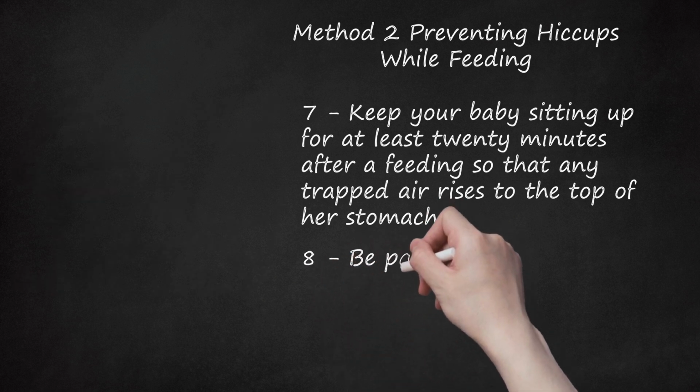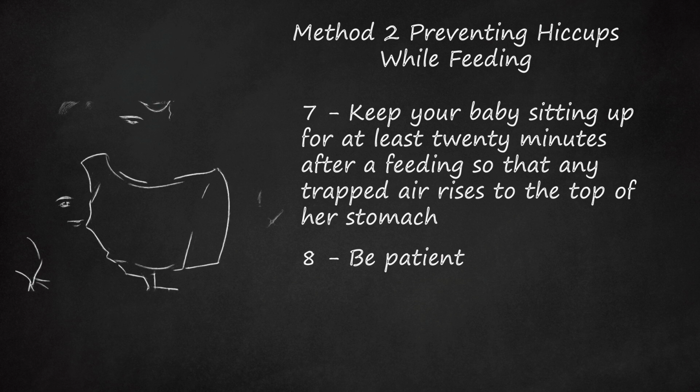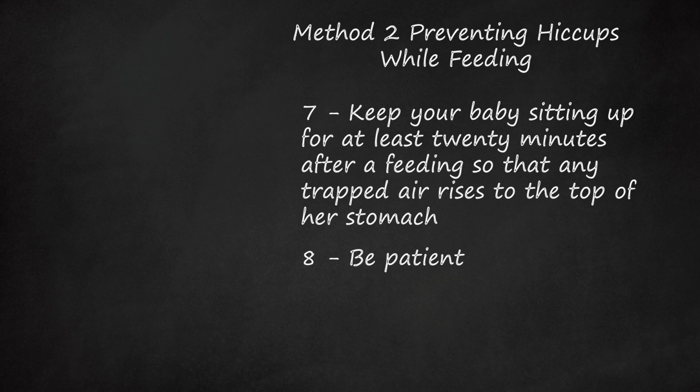8. Be patient. If your baby begins to hiccup during a feeding session, stop feeding her and let her digest for 5 to 10 minutes. Keep her sitting upright and try to feed her again, slowly, once the hiccuping stops.